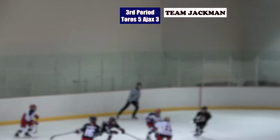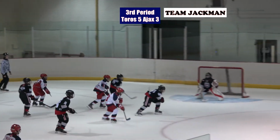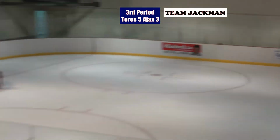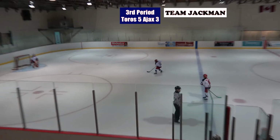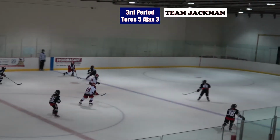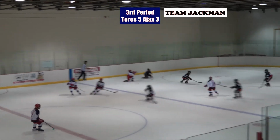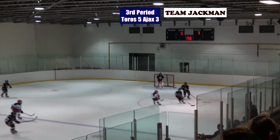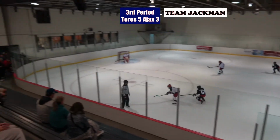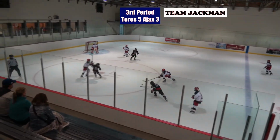Kept in there from the blue line though. Shot for Dobbs who tries to get it through. Nice block in front and cleared aside. All the way down. Scooped up there by Toros. Lead pass trying to start a rush. Stolen aside again by Ajax as they'll lead it up. Lead pass up the center over the stick. Skating after it in his own end. Turned over there to Code.